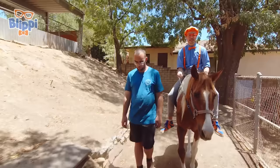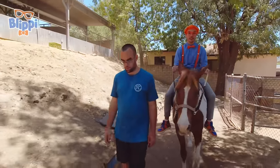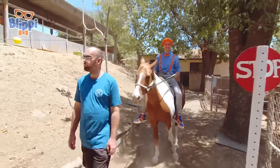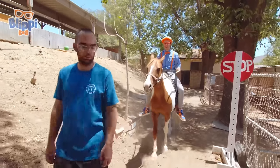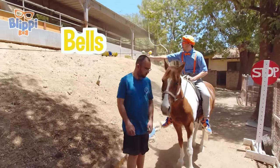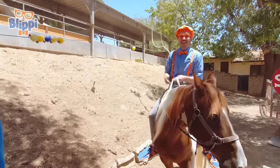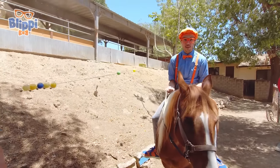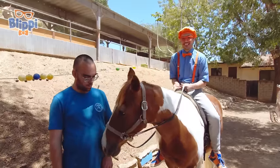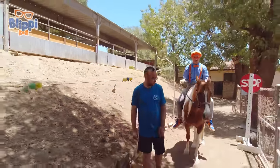Apache's a really good listener. Well, look, we're coming up to the first thing in the sensory trail. Whoa! A stop sign, whoa! Okay, walk on. Hey, look, there's some bells. Woo! Look at that. They sound so pretty in the wind, and even prettier when you play with them. Okay, walk on. Let's see what else there is here.